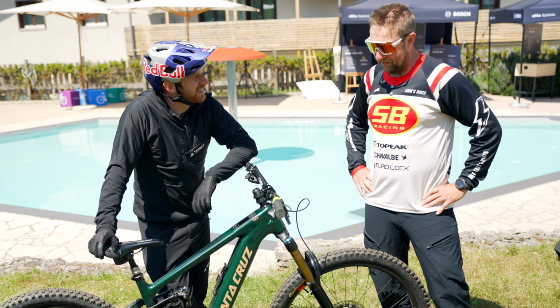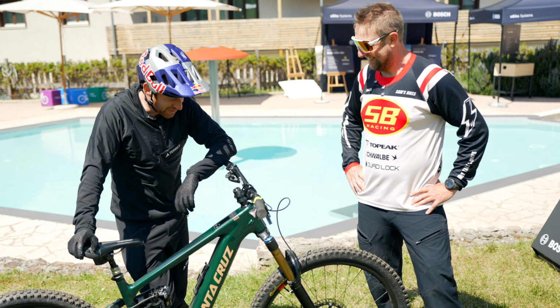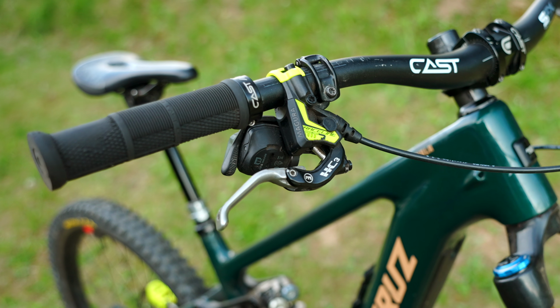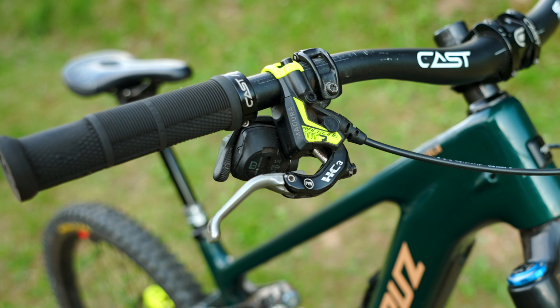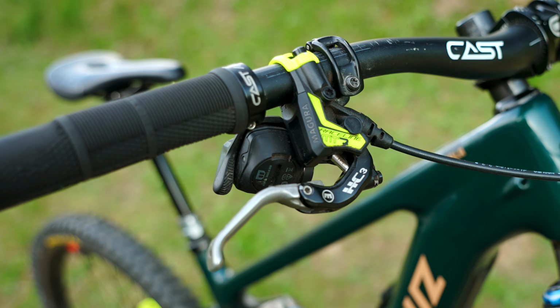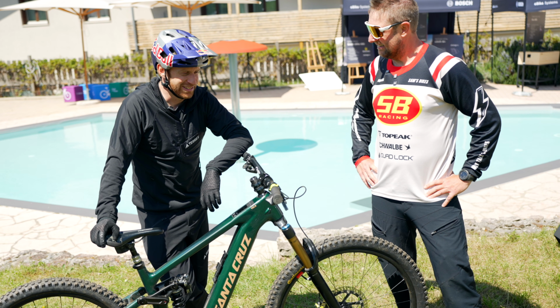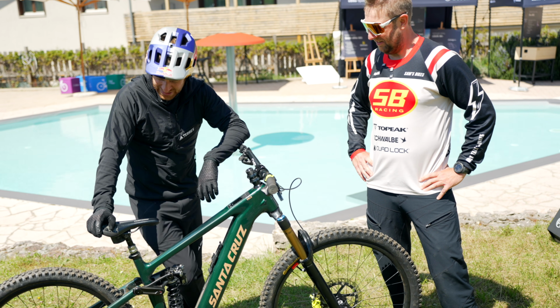And you're on the good faithful MT7s. Aye, of course. I would say that's the biggest thing with e-bikes, having big, powerful brakes just to keep them under control. And the MT7s, I think, are the perfect thing for that. I just absolutely love them. So yeah, definitely.